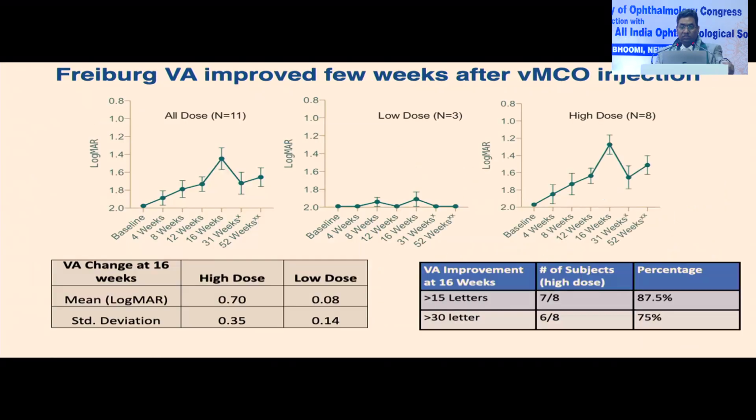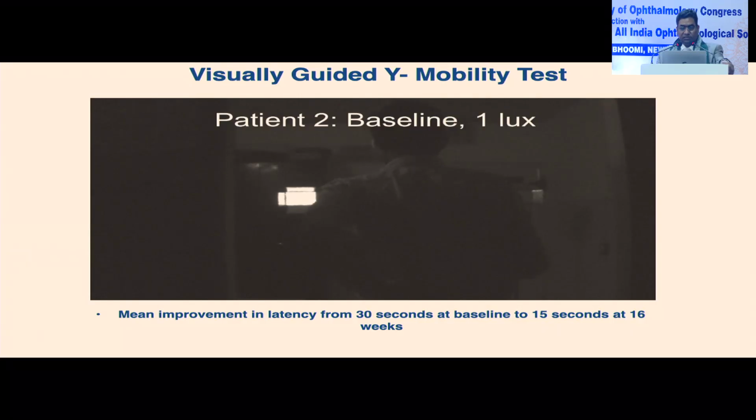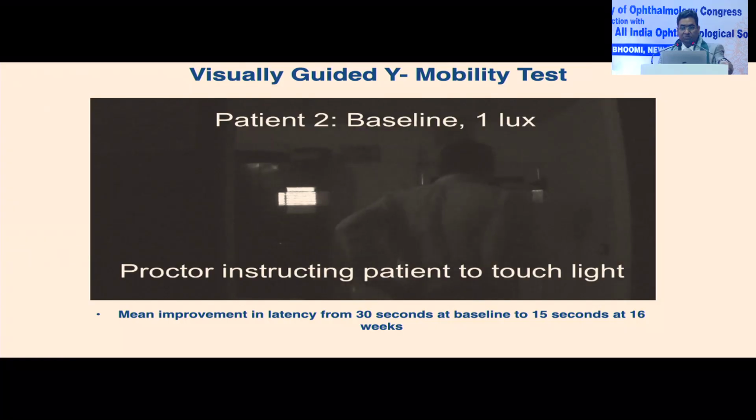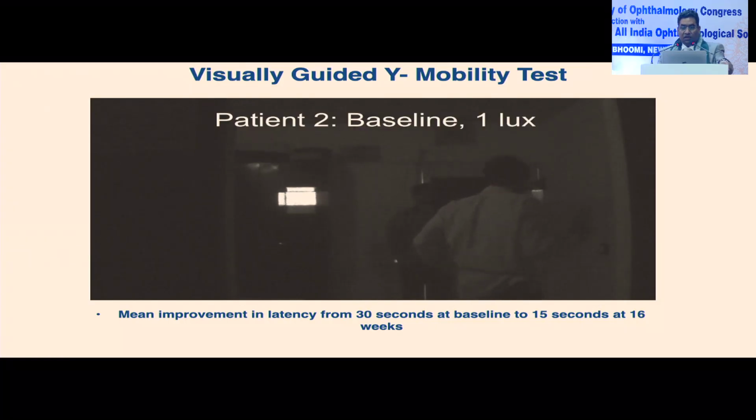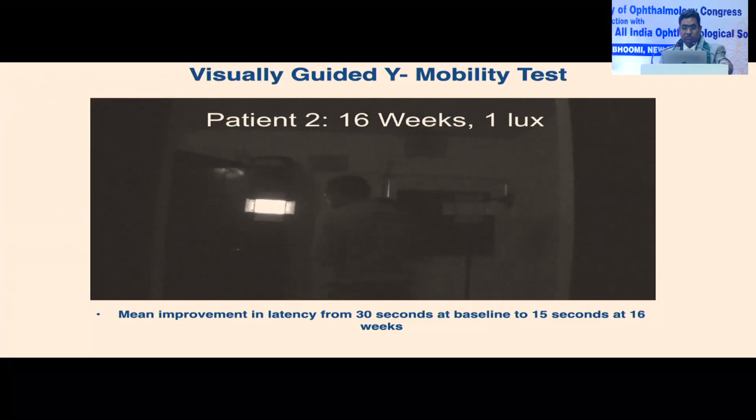which was shown on multiple serial OCTs. And there was a good improvement in visual acuity, with more than 30 letters improvement at the end of the study, which is also documentable by fundus autofluorescence showing the mCherry expression. This is one of the patients who underwent the Y mobility test, and you can see the behavior of the patient pre-injection, where the patient is trying to find the light which is placed at the level of the eye. Two panels are there, one lighted and the other dark, and this is following injection at 16 weeks. The patient is directly approaching the light following injection and is able to locate it.